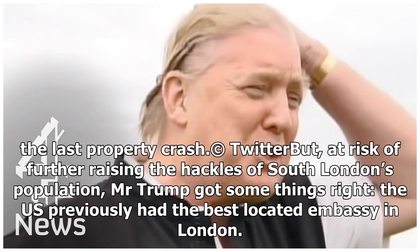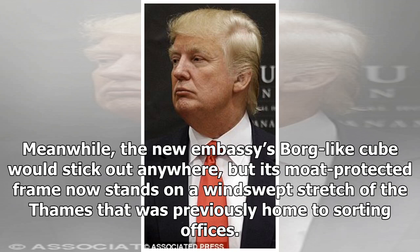Copyright Twitter. But at risk of further raising the hackles of South London's population, Mr. Trump got some things right. The US previously had the best located embassy in London. Meanwhile, the new embassy's boxlike cube would stick out anywhere, but its moat-protected frame now stands on a windswept stretch of the Thames that was previously home to sorting offices.